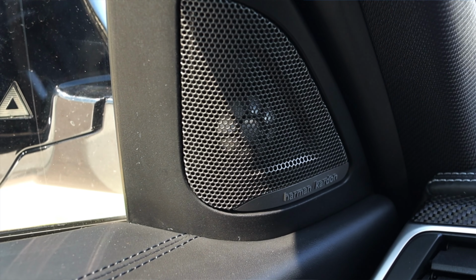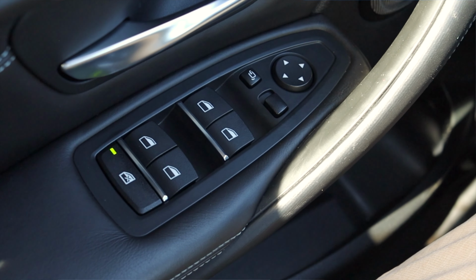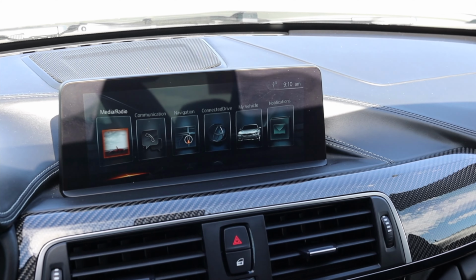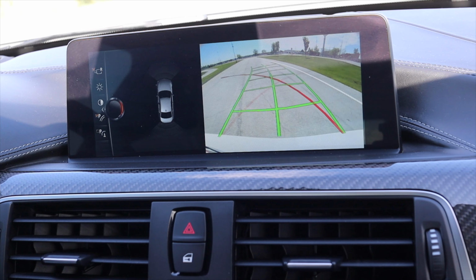Moving on to the door, I do have my Harman Kardon speaker up top, and of course, my power mirrors and power window switches. Moving into the center, we do have the BMW infotainment system, so we'll pull over and talk about it. All right, so let's talk BMW infotainment.